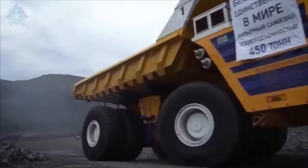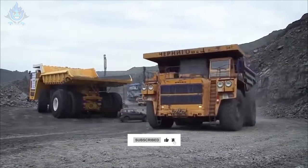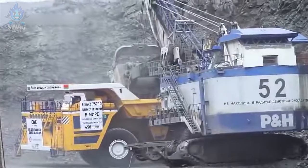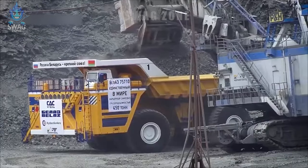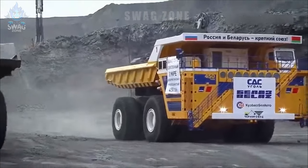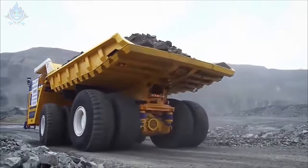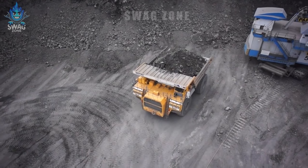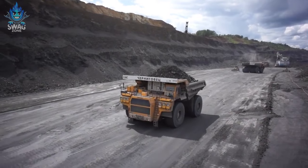The Belaz 75710 is powered by two diesel engines and utilizes an innovative traction control system to ensure optimal performance and stability. In recent years, the demand for heavy-duty trucks has surged, driven by expanding industries, construction projects, and global trade. The United States, in particular, has a thriving truck manufacturing sector, with companies such as Caterpillar, Komatsu, and Hitachi leading the way in producing cutting-edge machines that meet the demands of various sectors, including mining, construction, and logistics.